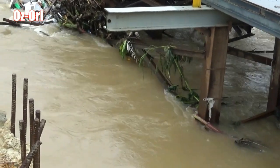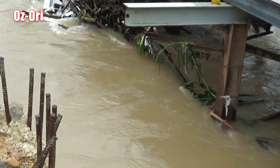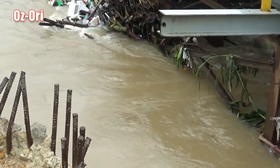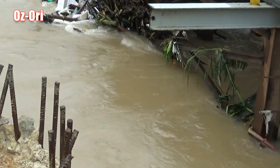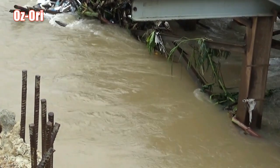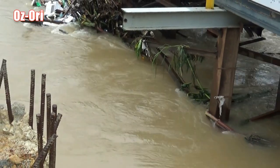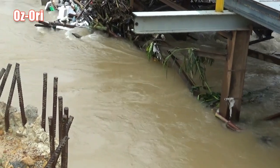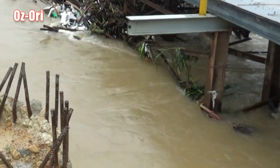Typical characteristic of water flow over an obstruction, or weir flow we call it. Or another way of saying it is a flow you see over an overflow, like the overflow of a dam.